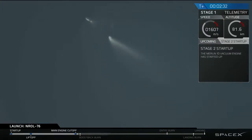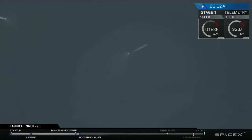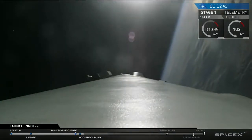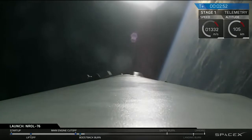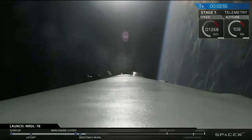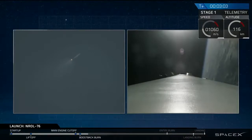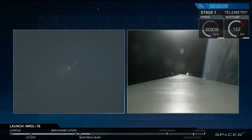And you can see the first stage there flipping back. We use the nitrogen thrusters. And S1 boost back burn, the boost back burn of that first stage. Boost back burn will last for about another 15 seconds. We use this to reorient the stage back to Cape Canaveral and fly it back from all the forward velocity it had over the Atlantic Ocean.